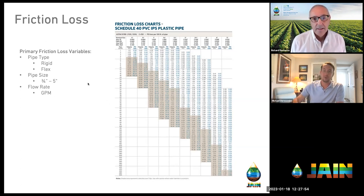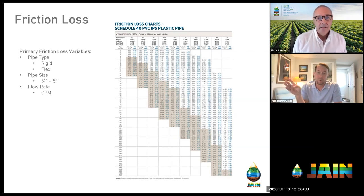And so that's why I went in this order, because I wanted you to calculate the gallons per minute on your system. Now you can reference the friction loss chart to see what the liability is in moving that mass through the pipe. Does that make sense, Richard?